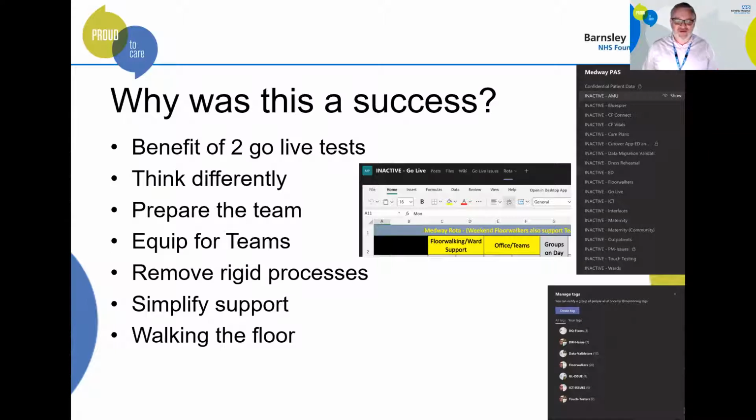In terms of simplifying support, we had a really, really simple model. The ward level would speak to their super user, who would speak to their floor walker, into the project team, and then escalate to System C as the supplier. We had a really clear rule of no direct contact with System C apart from the project team. And that actually took away a lot of the noise that we saw as part of the go live tests.